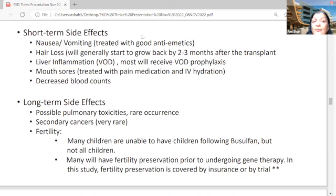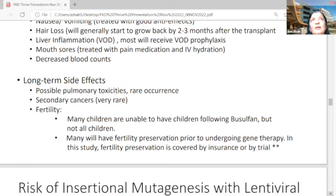All of these short-term side effects will improve after the stem cells start to grow. There are some long-term side effects that we want to talk about. First, busulfan can affect the lungs long-term. It's a very rare occurrence.